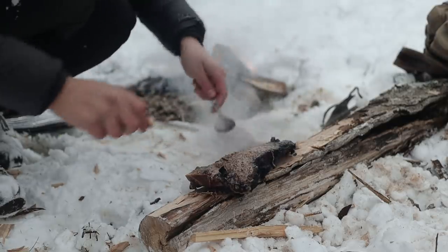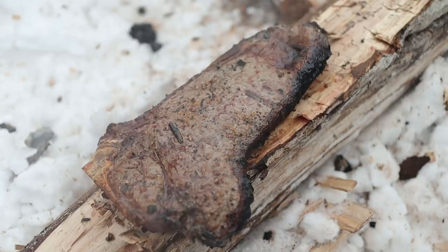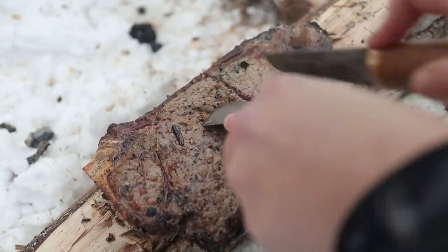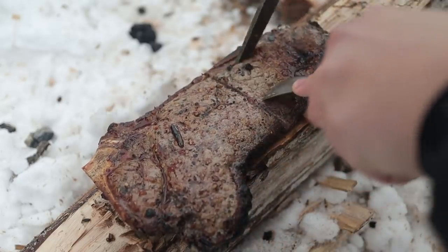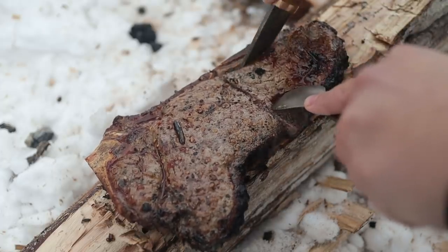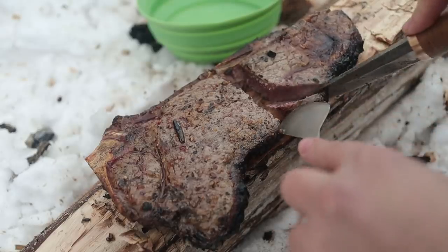Oh man, that looks good. Not too shabby. Not too shabby at all. I'm gonna already start cutting up Grizz's pieces and put them in this bowl here. Oh, it's so perfect.